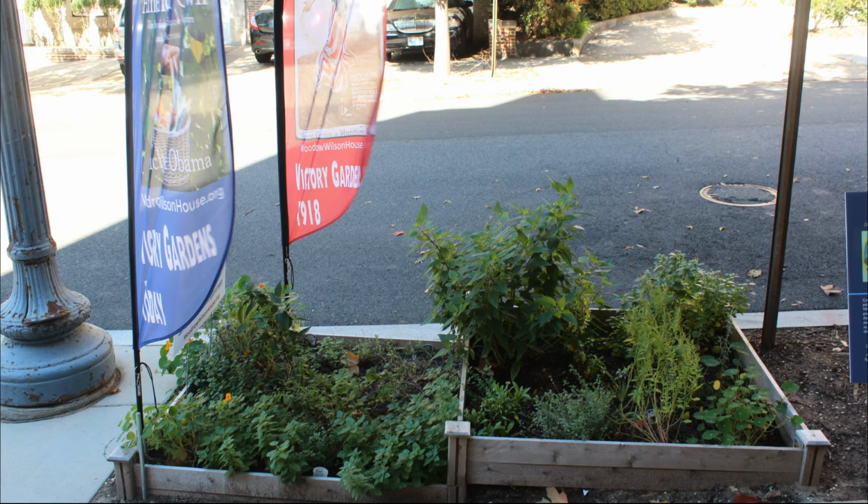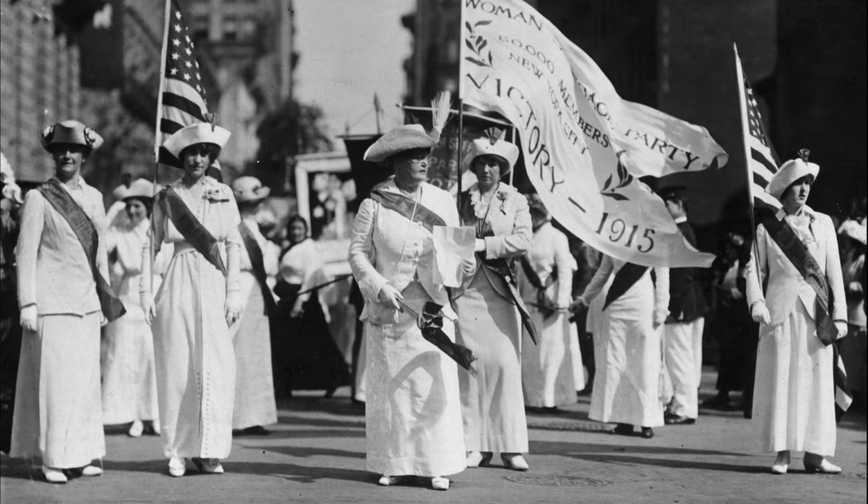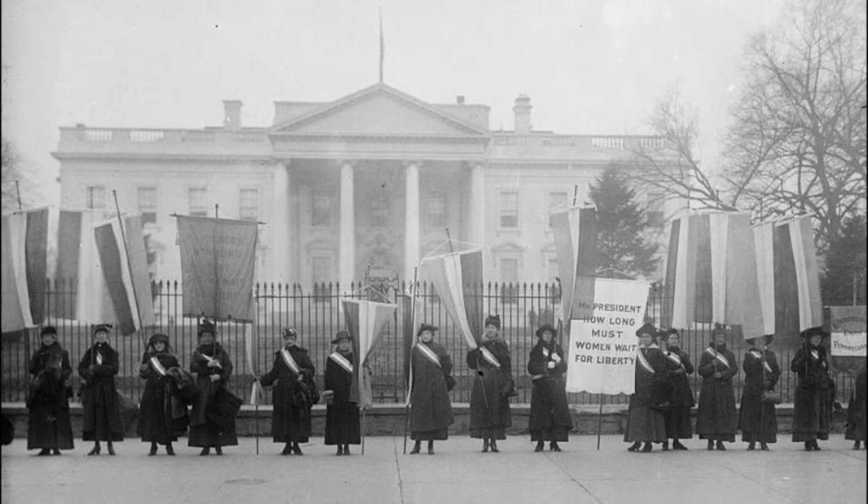Fast forward to May, we were asked to do an exhibition on Suffrage Outside, or Suffrage at the Wilson House. We couldn't do it in the house, and so we looked to those flags and to the placards that we had in the front victory garden and thought, that's what suffragists did. They carried flags, they had banners, and they took their march outside. And so we did too.